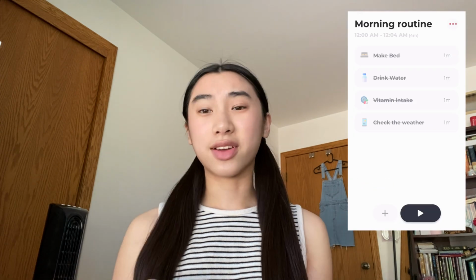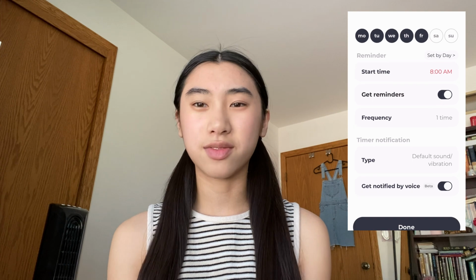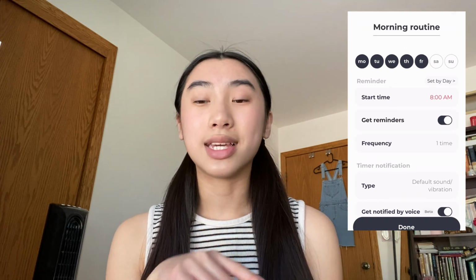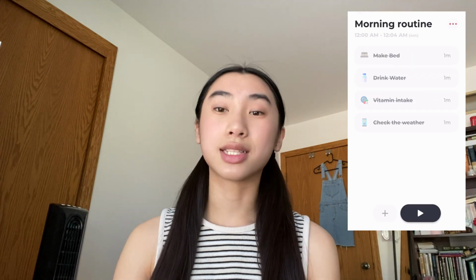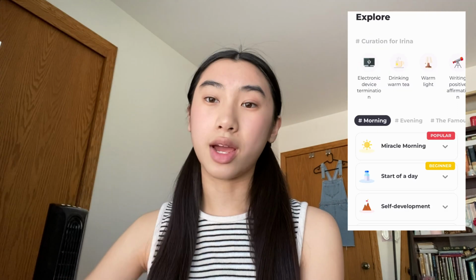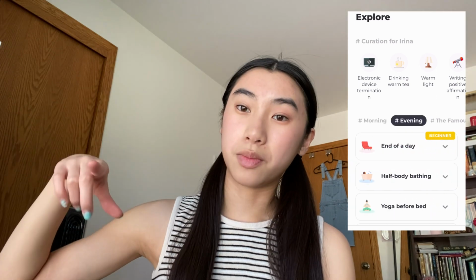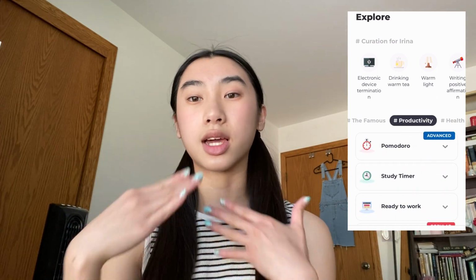Basically, it's very similar to a bunch of to-do, task, daily type of apps. All you do is you have a morning routine. That's the one that they make you start out with, and you literally just write all your habits that you want to do. Whenever it comes time in the morning, you just click the start button, and then it's like a timer, a countdown.